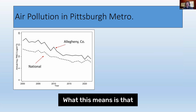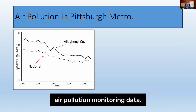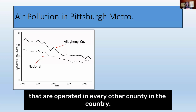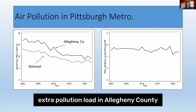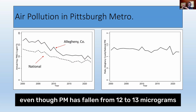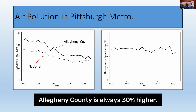What this means is that when you look at 20 years of relatively modern air pollution monitoring data, so this is not a model, these are EPA monitors that are operated in Allegheny County and EPA monitors that are operated in every other county in the country, we see a very steady extra pollution load in Allegheny County relative to the rest of the country. That line on the right is very stable. And it means even though PM has fallen from 12 to 13 micrograms nationally on average, down to 10 over this 20-year period, Allegheny County is always 30% higher.